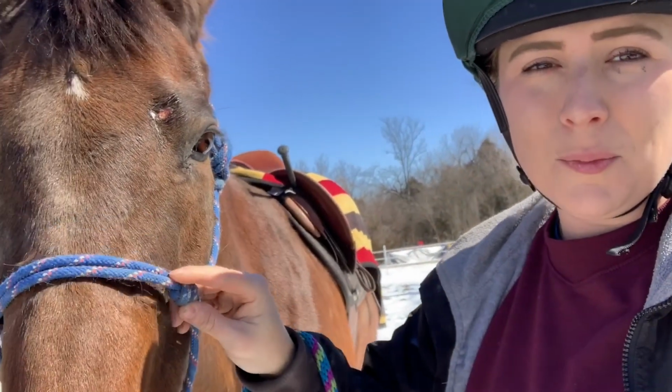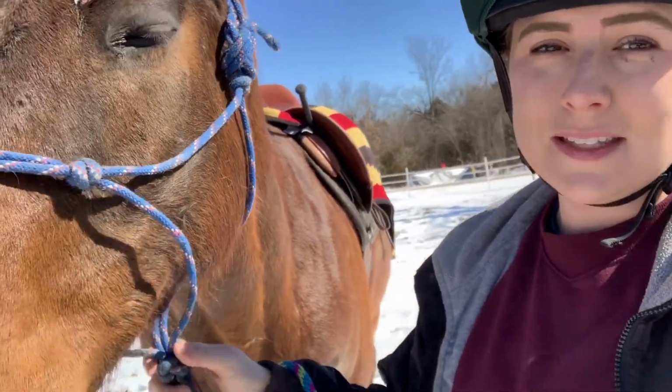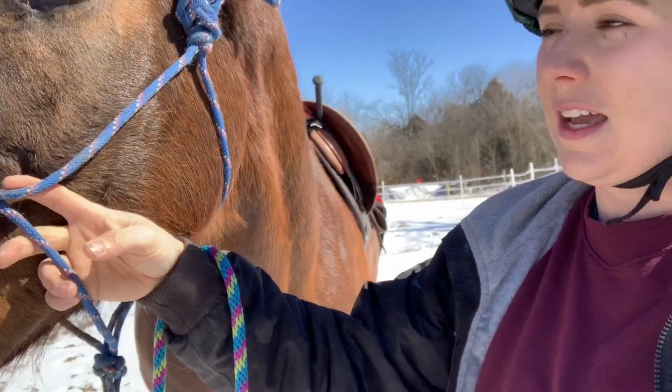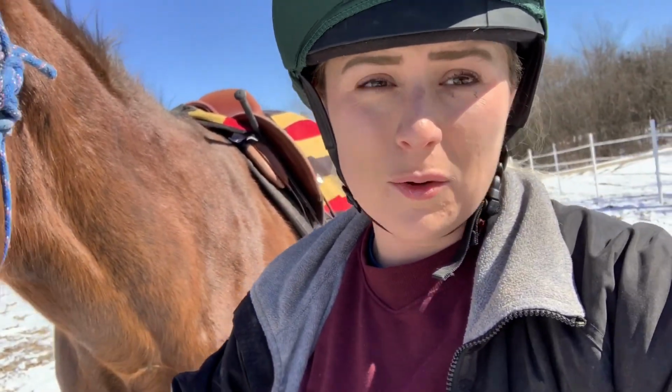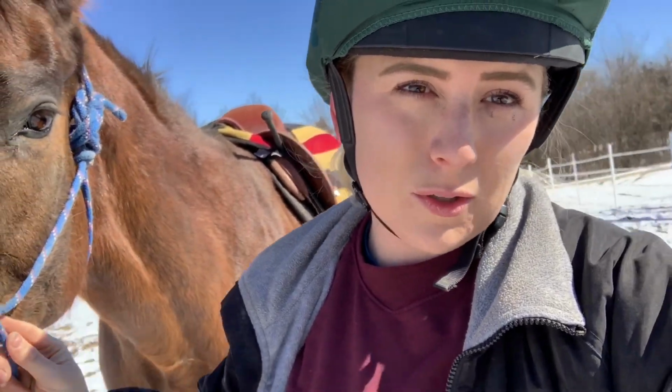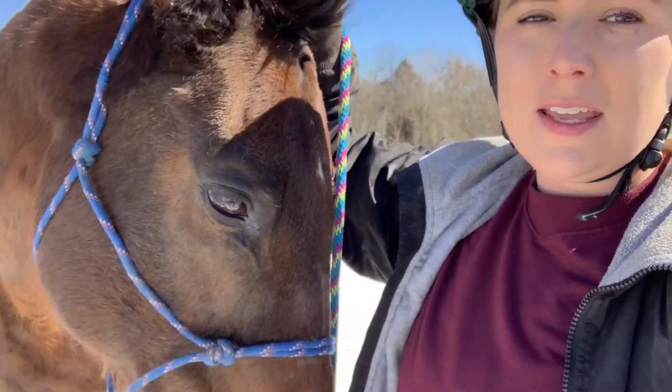So I had to use this rope halter, which doesn't have the best communication to him because it's pretty loose, and it kind of moves around a lot, and I think kind of makes him a little bit annoyed because he's not sure what I'm trying to ask him. But he is a good boy.